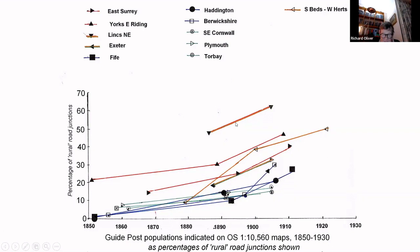the northeast Lincolnshire one is this one right outside here. Down here is one in East Devon rather than around Plymouth, and East Devon I'll come back to in a little while. It's evident that there are rather more guideposts being shown fairly consistently in these counties here: Bedfordshire, East Devon, Lincolnshire, southeast Yorkshire, than there are elsewhere.